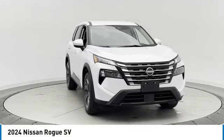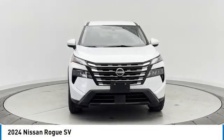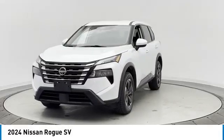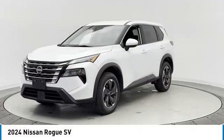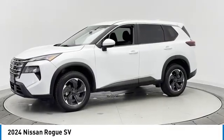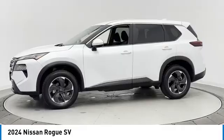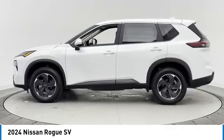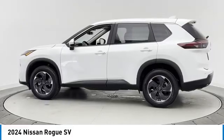Looking for the right vehicle? Check out the 2024 Rogue. The stylish Rogue gets 27 miles per gallon and still boasts nearly 58 cubic feet of cargo space. With a 5-star side impact safety rating and confident handling, the Rogue is more than you expect and everything you deserve. This vehicle has less than 30,000 miles.